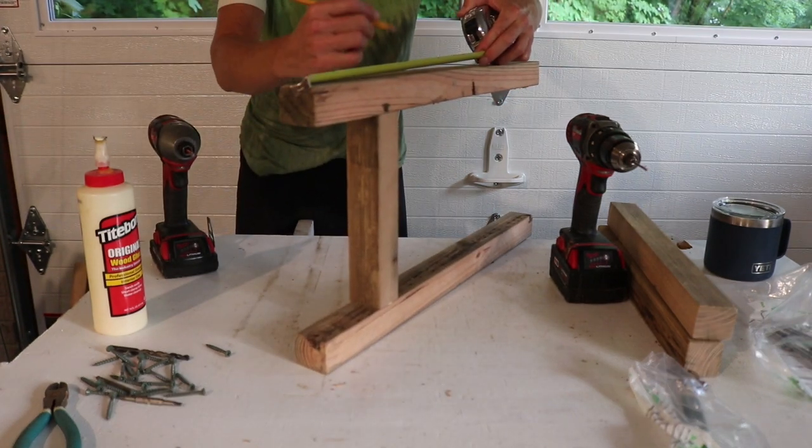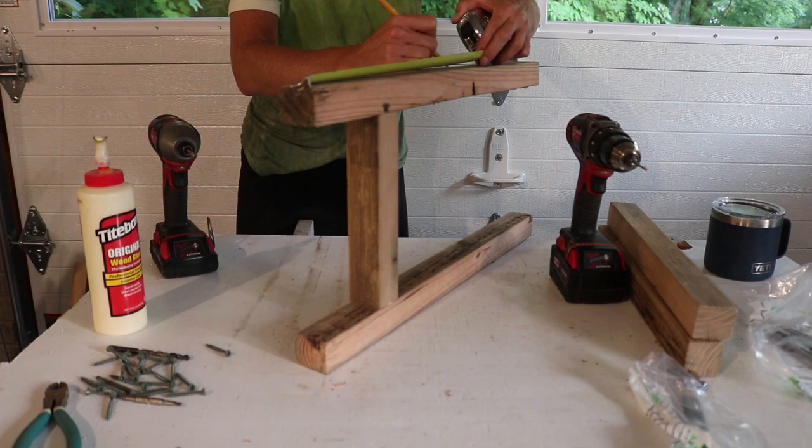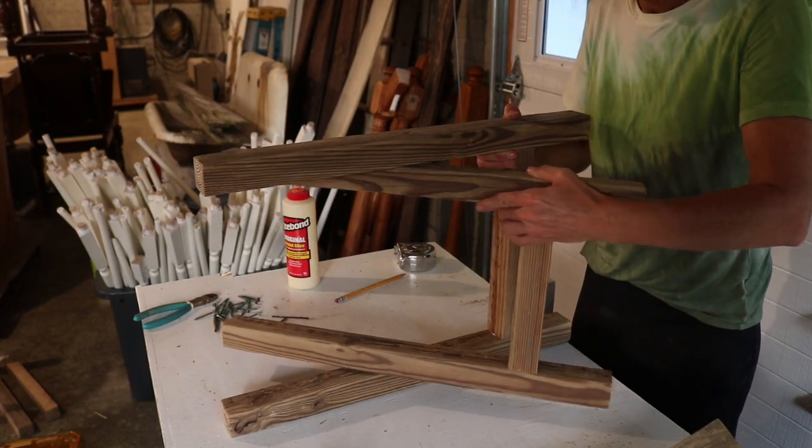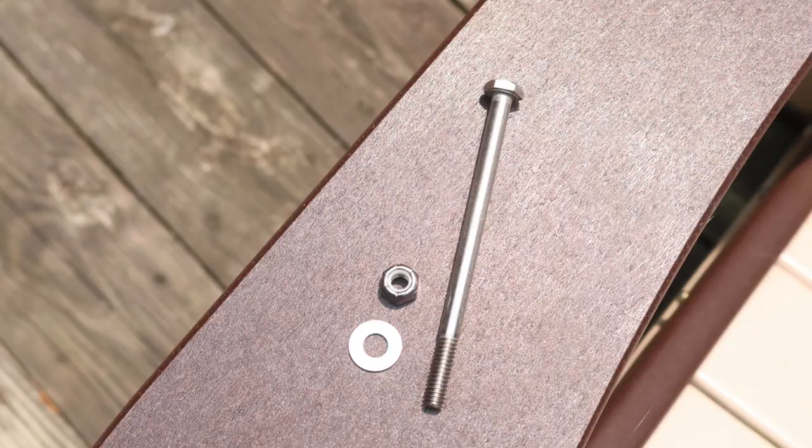Here I'm drilling the holes for the bolt that is to go through these pieces, and I'm drilling them 11 3/4 inches from the bottom up. Here's what I'm using to connect the legs: basically just a 4-inch bolt with 2 washers, which I didn't get in the picture, and then the nut.